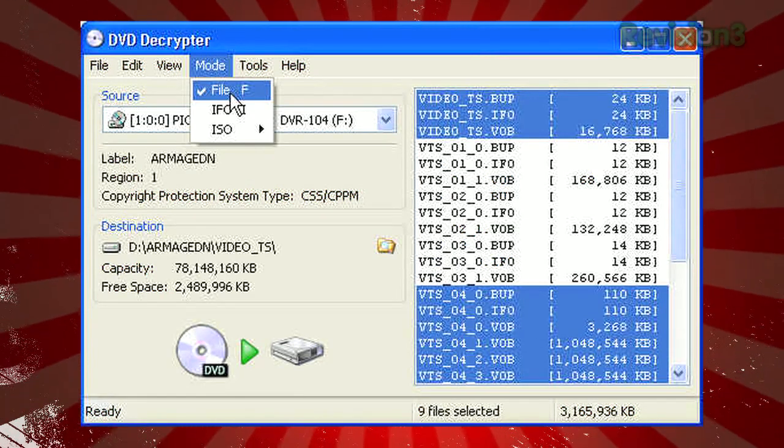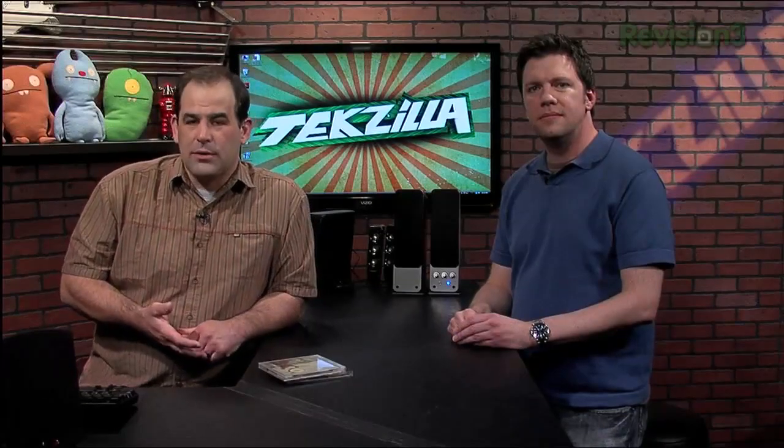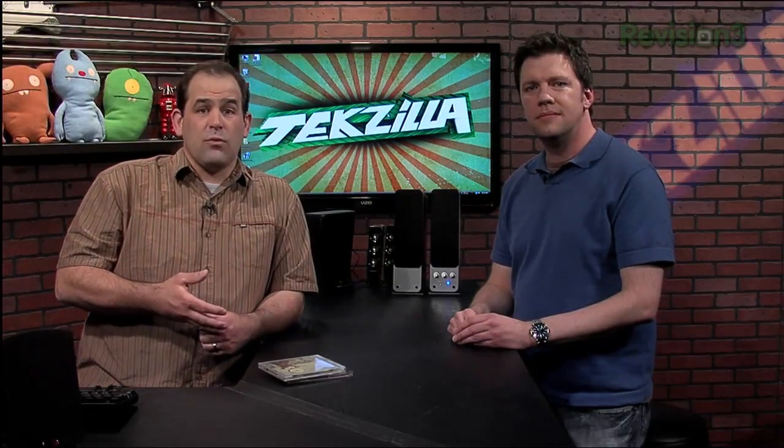Once you've ripped the files to your drive using DVD Decryptor, you can actually point something like AutoGK or DVD Shrink or Handbrake at them to resize and reformat them. You could also just leave those giant old DVD files in your drive and play them like that, which is kind of fun. It's a good thing to do with VLC.